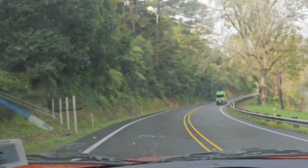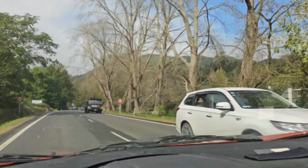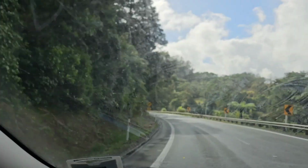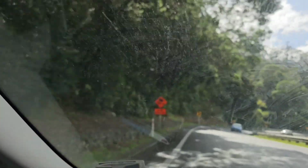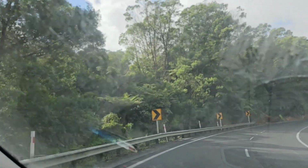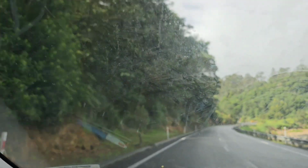Cool, and you can see we're already at sea level. Through the Kaimai Ranges, which apparently still has wild horses there, which is pretty amazing, because I think we just passed so many farms, but they're actual wild horses, so untamed, just having their own families, doing their own thing. But you can see here how wet it is.